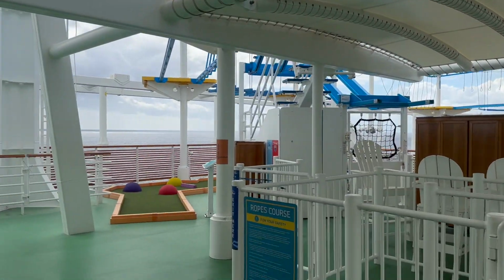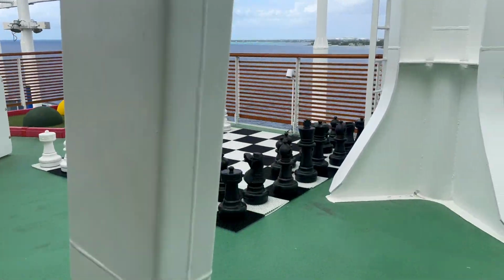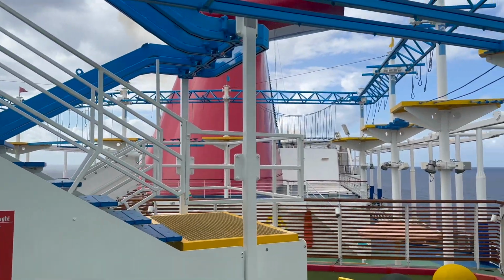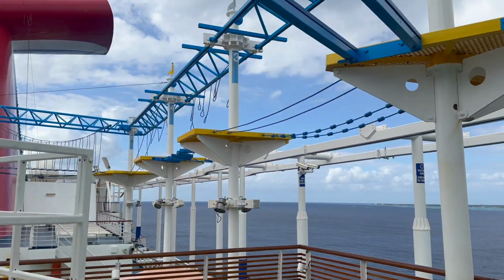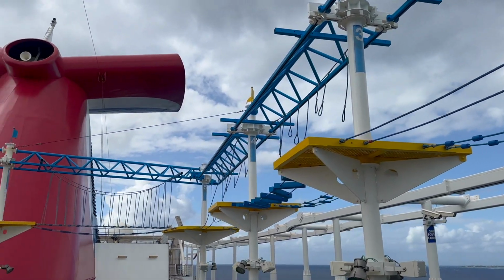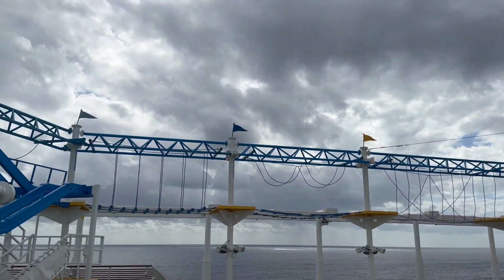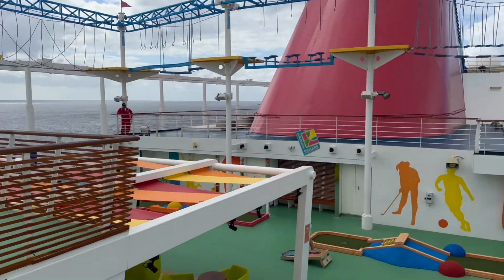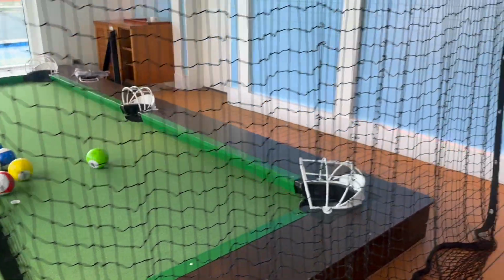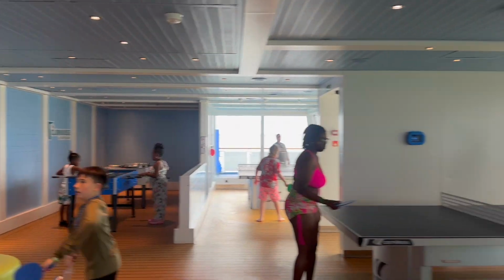And then there's more putt-putt holes up here. There's also a giant chess game and the entrance to the ropes course, which they tie you off and you can climb these different obstacles. Obviously, if you fall, you're tethered. But that's the ropes course. Indoor activities here. That's like a combination of soccer and pool. And they have some foosball and some ping pong tables.